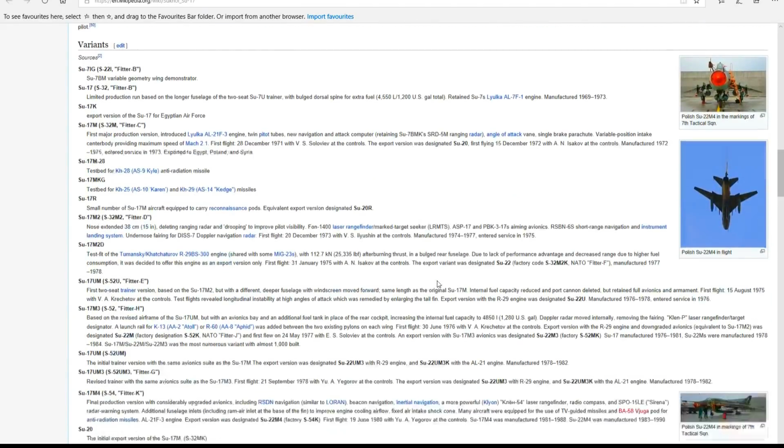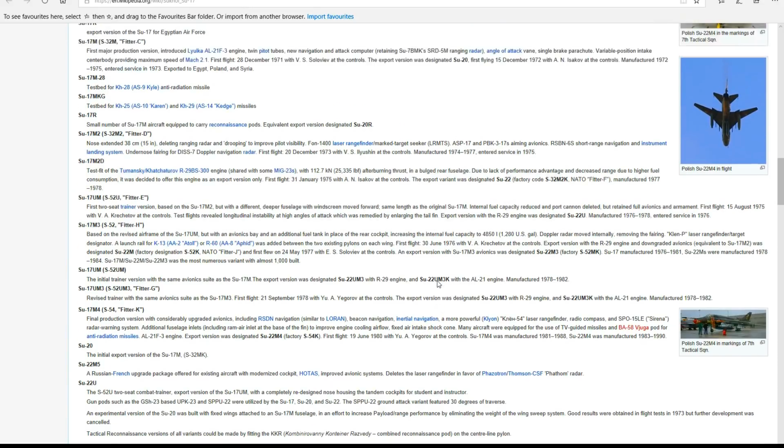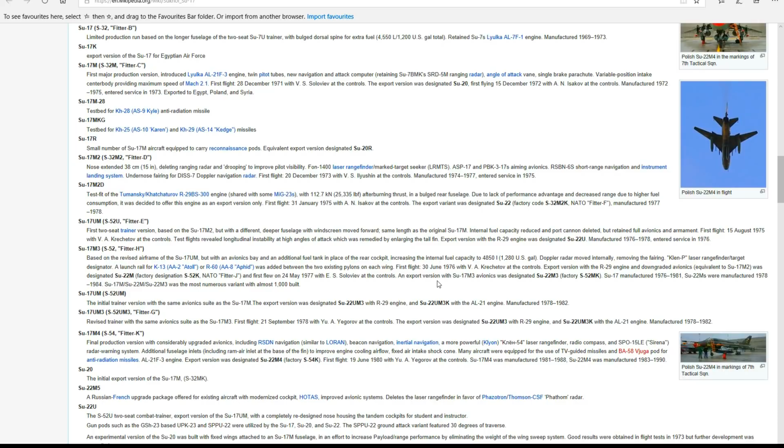Okay, cool. And it's got anti-radiation missile capability, which is something the MiG-21 never had. I compared this to the MiG-21 because they're quite similar. Yeah, I mean, this is a lot later than the MiG-21. This is a 1970s aircraft. MiG-21 is 50s. Sorry. Yeah, but I'm more thinking the Bis variant.